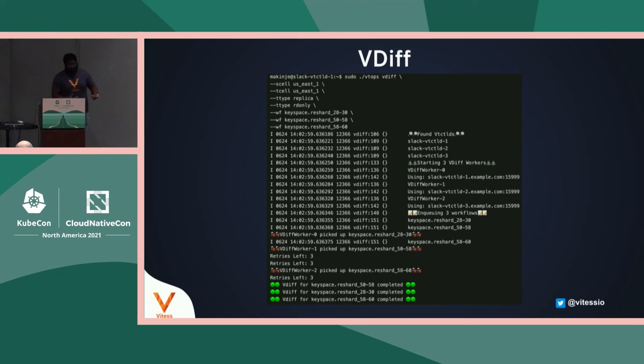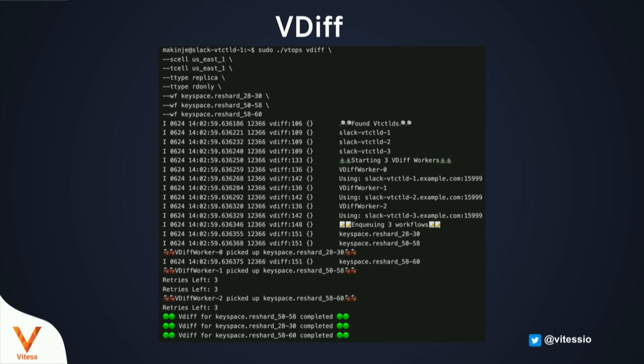So this is sort of what the output will look like. You'll end up enqueuing your vdiff. You specify your source cell, your target cell, what tablet types you want to use for this vdiff, and the workflows you actually want to run. We have our service discovery, which will end up finding these VTC TLDs. And from there, you start your vdiff workers. The vdiff workers are tied to a specific VTC TLD, and all they do is grab one workflow and send that request to a VTC TLD. When it's done, it will grab another one. You can specify the number of vdiff workers you want, and each vdiff worker will take one workflow.